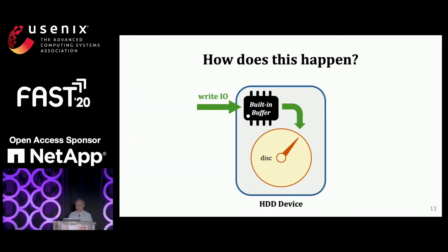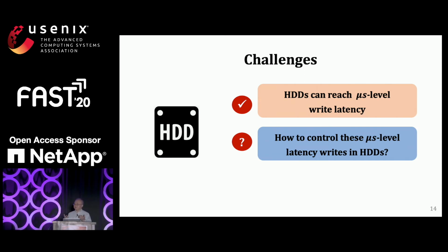Well, probably you already guessed, it's the buffer, right? In all the HDD devices, now we have hundreds of megabytes of buffer DRAM equipped in there. And of that capacity, probably around 10% is actually used for write buffering. The rest are for read, read ahead, prefetching and metadata. But just that small fraction of the buffer is enough to provide us this very interesting opportunity: microsecond level write latency.